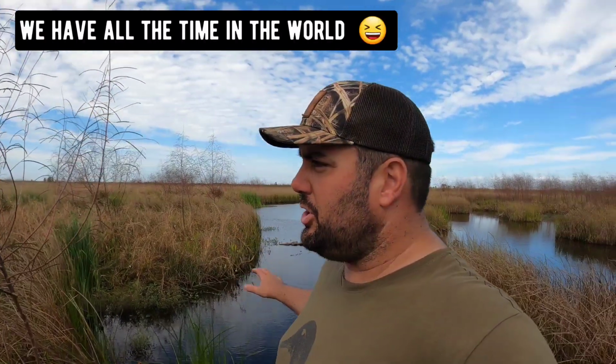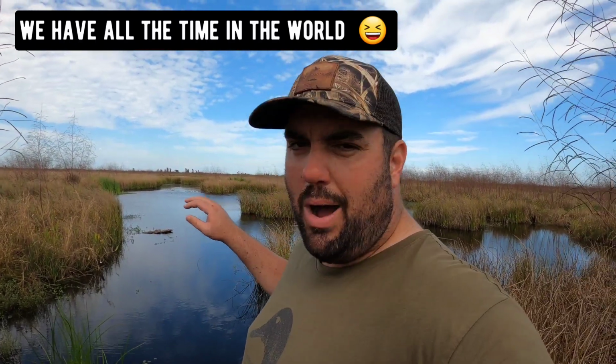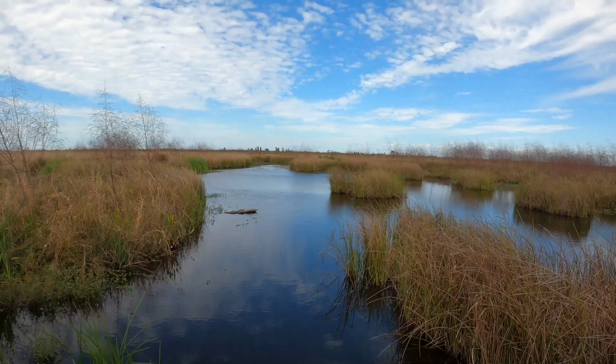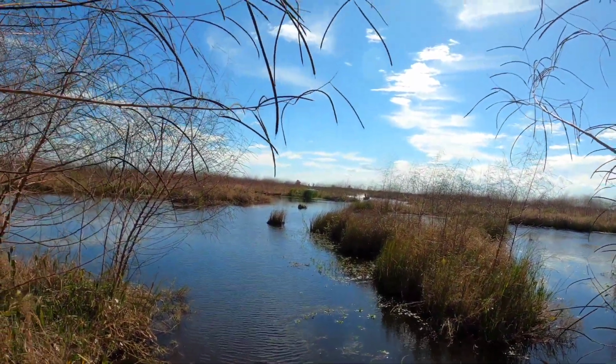So I just want to show you guys kind of what it looks like where we are. And while we're waiting, we got time on our hands, obviously, while we're waiting for our buddies to come get us. But that's the little pond in the back that we were trying to get to right there. That's what we were trying to go scout out. Yeah, so our help is arriving.